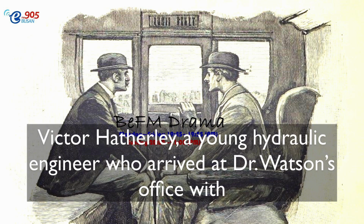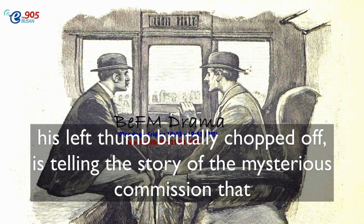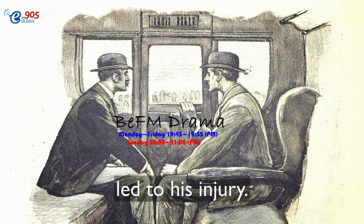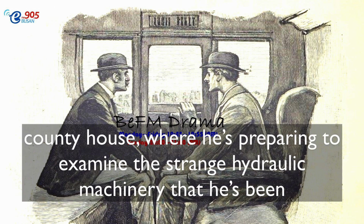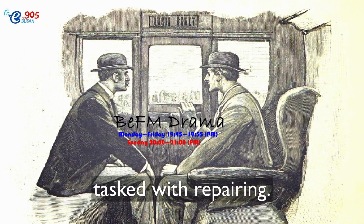Victor Hatherley, a young hydraulic engineer who arrived at Dr. Watson's office with his left thumb brutally chopped off, is telling the story of the mysterious commission that led to his injury. Hired by the sinister Colonel Stark, Hatherley is on a midnight mission to a semi-abandoned country house where he's preparing to examine the strange hydraulic machinery that he's been tasked with repairing.